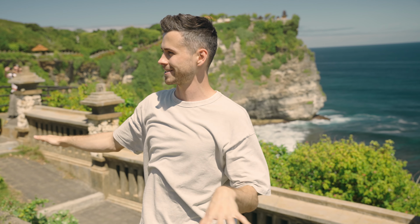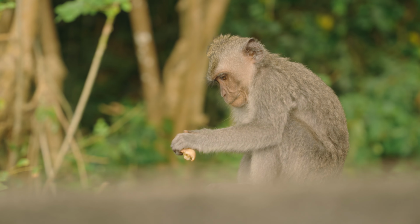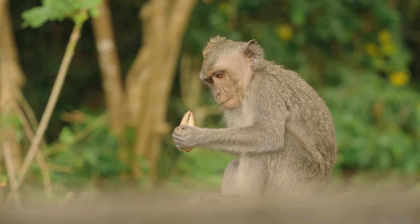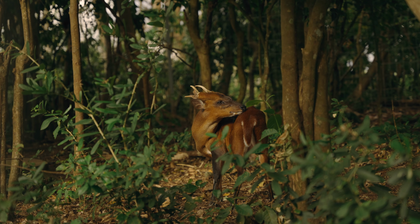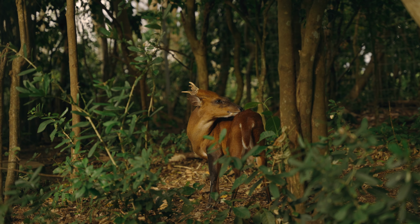And in amongst all this, there's a bunch of monkeys that actually try and steal your stuff. We just saw them steal someone's phone before and they took it into the bushes. I have no idea if this guy's got his phone back or not, but be super careful if you come here. Hide your belongings and take a walk around and enjoy the scenic views.